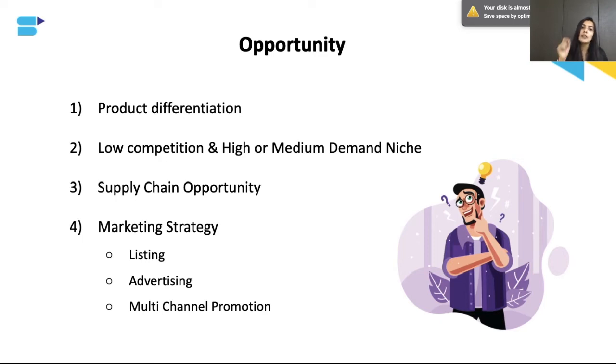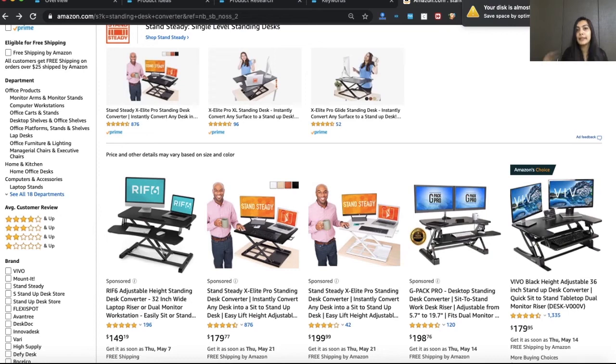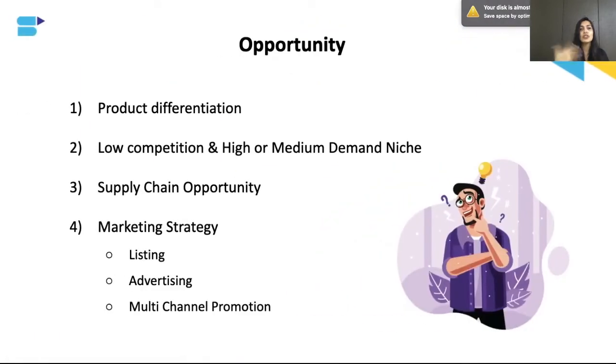And also product differentiation itself, if there is a certain thing that people are complaining about. So for example, if customers want a more flexible standing desk converter, or if they want the height to be more, or if they want it to be of a certain material like wood or something else, then that is a thing that you can seize again to make sure that you differentiate your product.